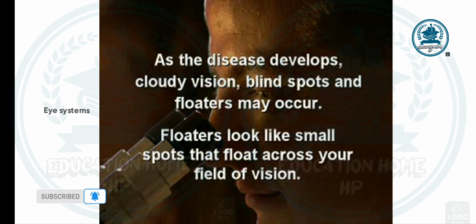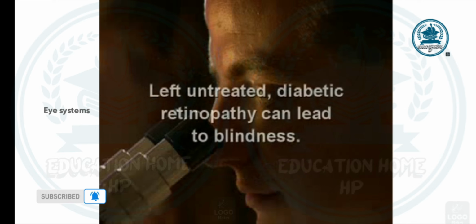As the disease develops, cloudy vision, blind spots, and floaters may occur. Floaters look like small spots that float across your field of vision. Left untreated, diabetic retinopathy can lead to blindness.